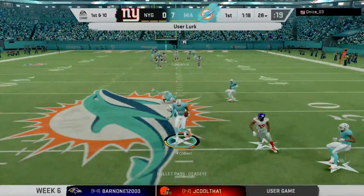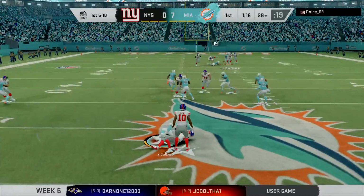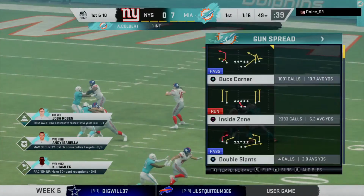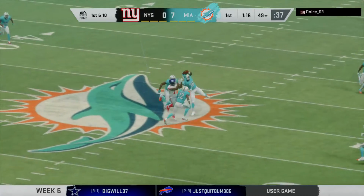Into heavy traffic, and it's intercepted. Picked off at the 47. And they get the football. They'll set up shop at their own 49-yard line.